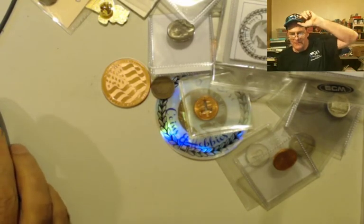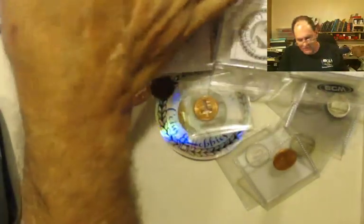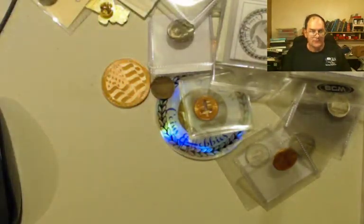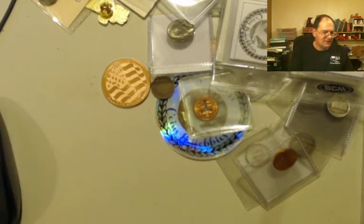Yep. I could use a loop. We could all use a loop. I use probably every one of these. I keep a lot of loops on the desk so I can always find one. It's really the secret to my success, honestly.